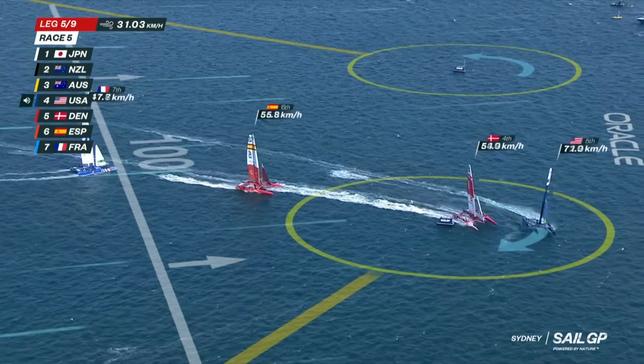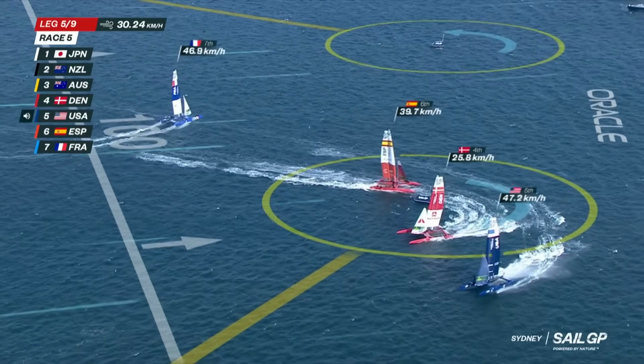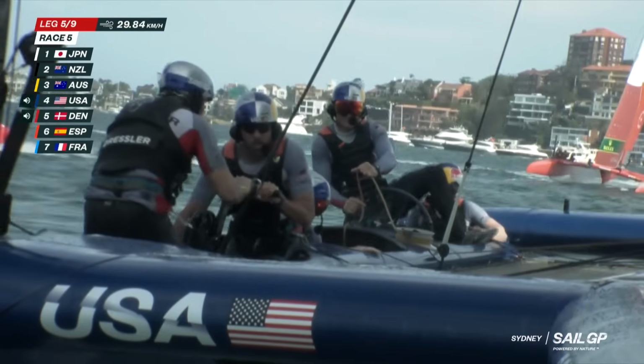Look, Jimmy Spithill round the outside. He must give room to the Danish. He slides sideways, flies too high. Both boats fall off the foils and both boats are slow. It's dramatic stuff here as Nikolai Sehested on board the Danish boat.